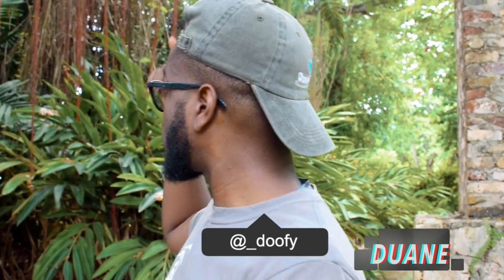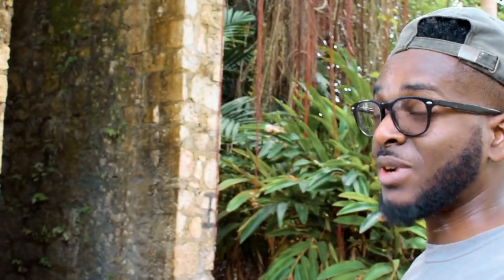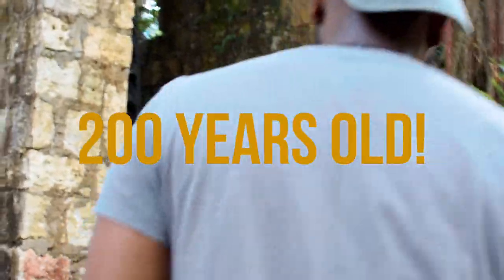Takes Hanover. And the outskirts of the Trial Estate. I'm looking at the Trial Water Wheel. I can just imagine how many years old this is.